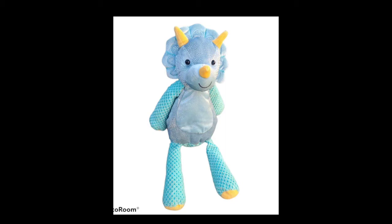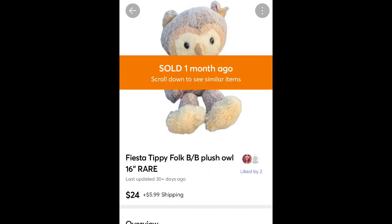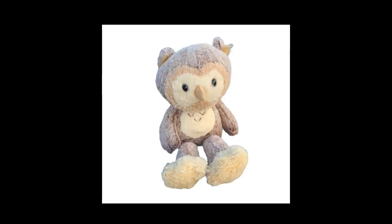This is a Fiesta Tippy Folk plush owl, 16 inch. It sold for $24 plus shipping. It did sell pretty fast. I think I got this one for 25 cents or 50 cents at a yard sale, and I thought it looked funny because it had legs. Like, it's an owl. It just looked weird to me.